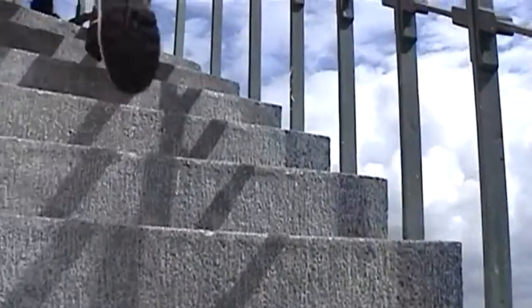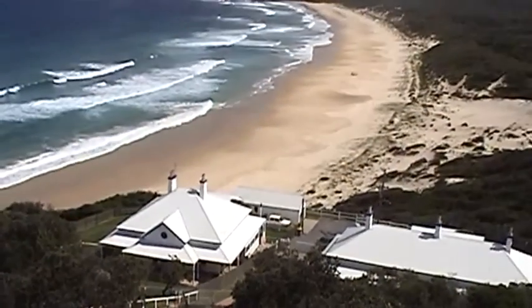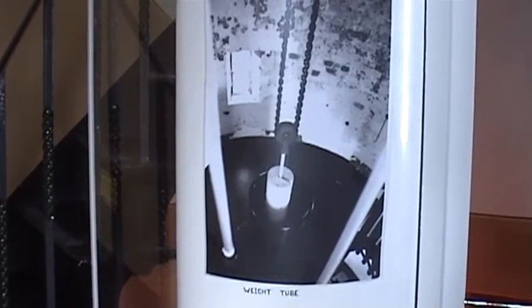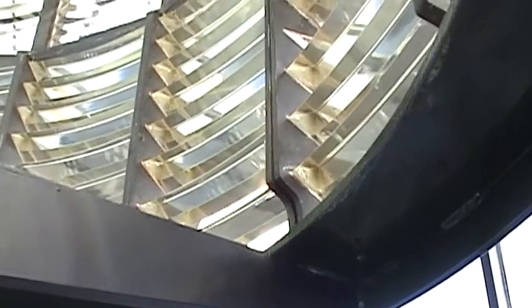We're just going into the old oil store now. The main duty of a lighthouse keeper in the early days, prior to the electricity coming to this station, was you had 3 keepers and they did 4-hour shifts up in the lantern room. And they actually wound this weight up. It's just like an old grandfather clock. Every half hour it'd go up the top. When the weights would drop again, that'd keep the actual optic revolving.